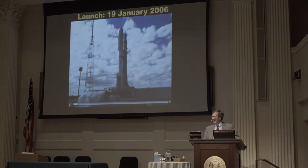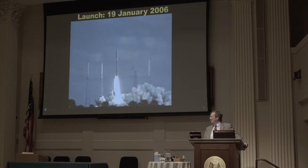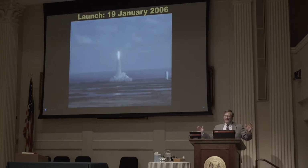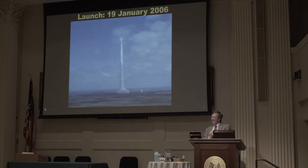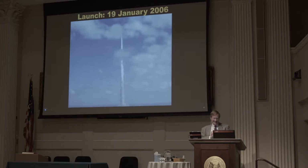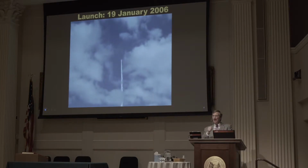3, 2, 1. We have ignition and liftoff of NASA's New Horizons spacecraft on a decade-long voyage to visit the planet Pluto and then beyond. Plus 15 seconds. Everything continues to look good as the Atlas V vehicle climbs away from Florida's east coast. The 5 solid rocket strap-on boosters are burning just fine, sending the New Horizons spacecraft on its way to the very edge of our solar system.